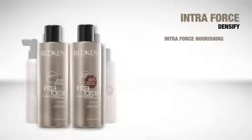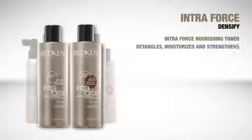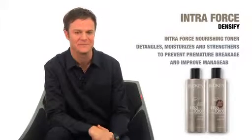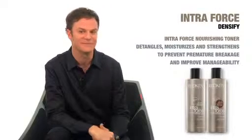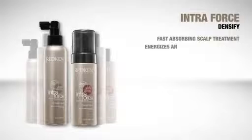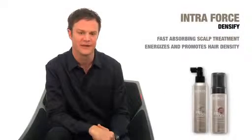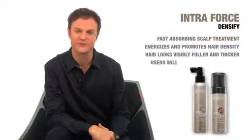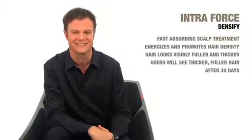Next is the nourishing toner that detangles, moisturizes, and strengthens the hair to prevent premature breakage and improve manageability. Last but not least is the fast-absorbing scalp treatment that energizes and promotes hair density so hair looks visibly fuller and thicker. Users will see thicker, fuller hair after 30 days using either of these systems.